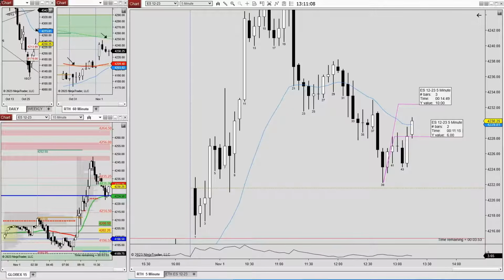So let's see if we can actually get that target. 9 point to 10 point. Nine point is 31.25, and 10 point is 32.25. So 31.25 is right there, and 10 point is 32.25. So let's get rid of that.